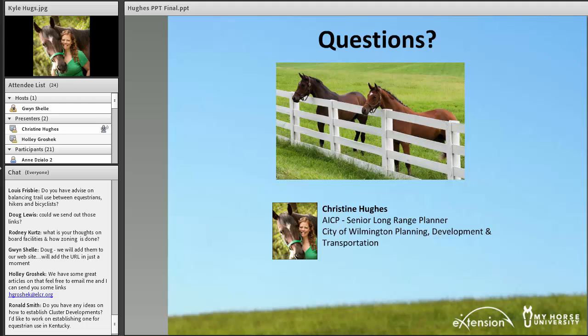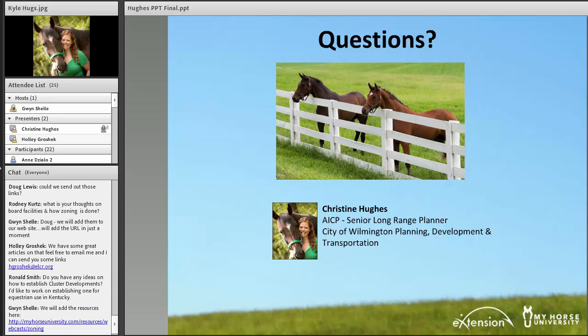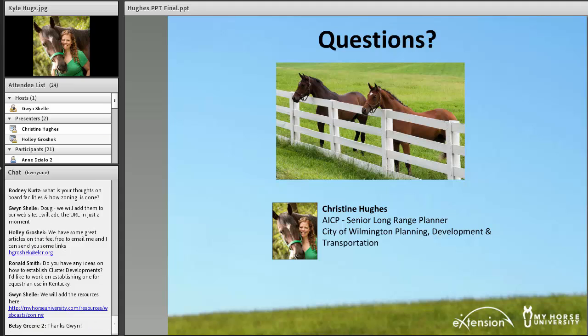Yeah, so cluster developments are a great option. It's sort of a win-win option for giving a developer the highest density that he can get on the land in terms of number of housing units, but also protecting open space. And so you'll see a lot of cluster developments are very popular for horse communities. Sometimes you'll even see people who want to have a neighborhood that will actually have an airstrip, a landing strip. So that's a great tool. It is addressed in the guide, and I'd be happy to go into a little bit more detail with you about what cluster developments are offline, because there's a lot of detail in that.